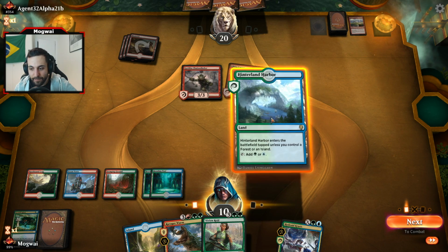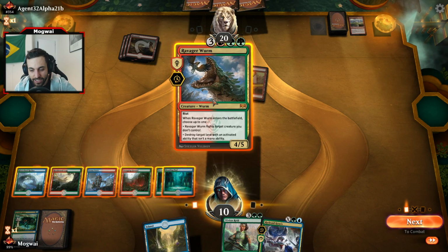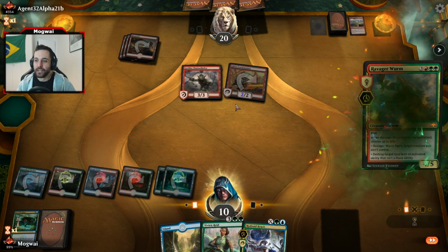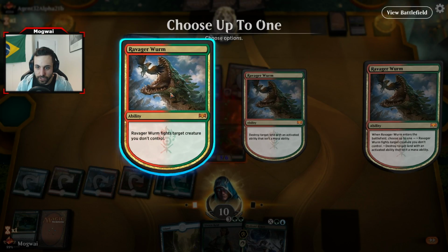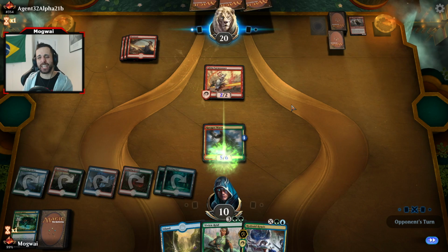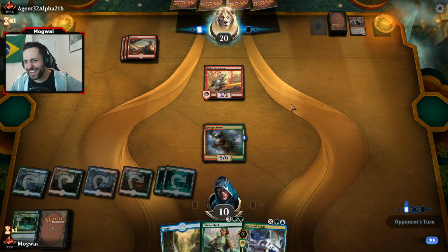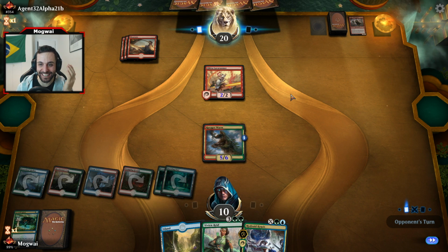I'm not gonna assume its gender, but goddamn, I'd be shocked if it wasn't. Anyways, Ravager Worm. We're gonna give him a +1/+1 counter, and we are going to fight that goblin. Get him out of there. Chop him down. Look at that animation. Oh, that's sexy. I love it. That's actually really cool. Come on now.